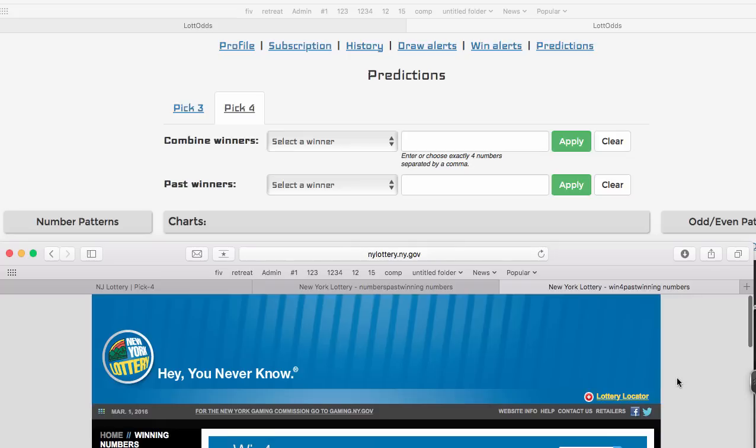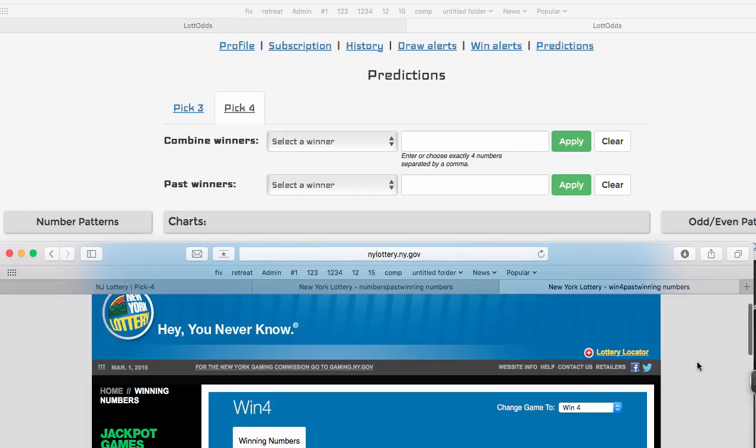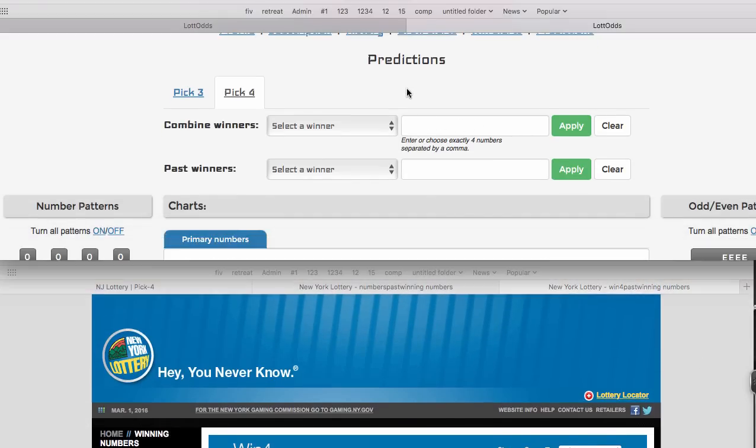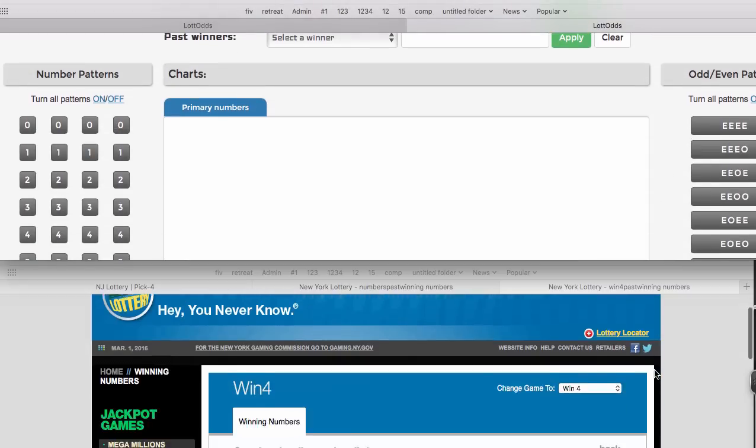Okay, I'm going to use the New York State Lottery, and from now on I'm going to start mixing up the state lotteries so people can see that you can use them for their specific lottery. And when I say use them, I mean using the prediction tools here, and all you have to do is punch in your numbers manually right there. All right, so let's start.